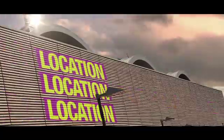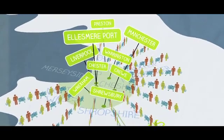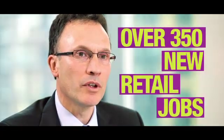We wanted to provide the area a full offer flagship store in a very accessible location that will draw customers from a wide region and will create over 350 new retail jobs.